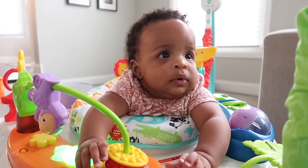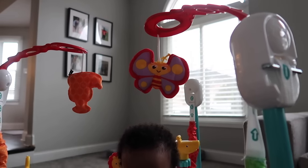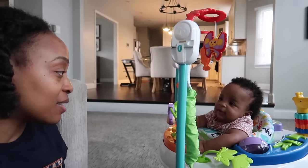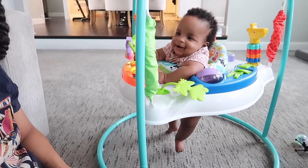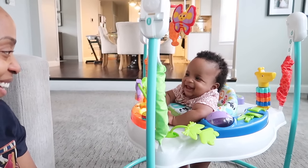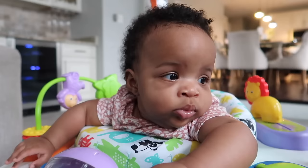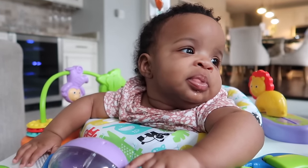Let me show y'all this thing Anthony bought her. He got her a little bouncy seat, whatever this thing is called, y'all. What do they call these? Whatever, it's a Fisher Price product. And Ava girl is getting the hang of it. She kicked her socks off. She's having a great time in this thing. We had one of these for Anne and she really didn't like it as much. So we didn't have any expectations for it with Ava, but Ava seems to really love it. It's all smiles. She likes all of the little activities that are on this thing. So she's really having a good time.